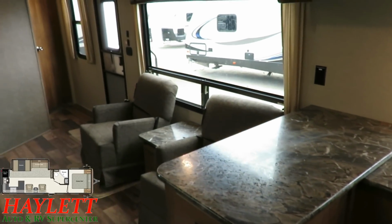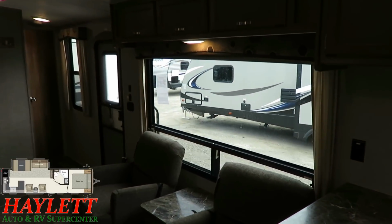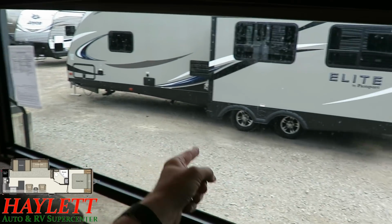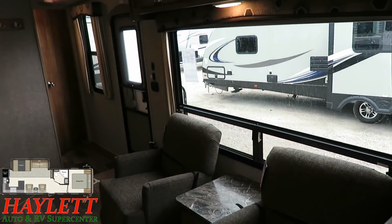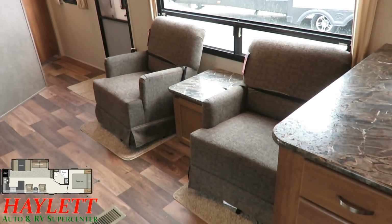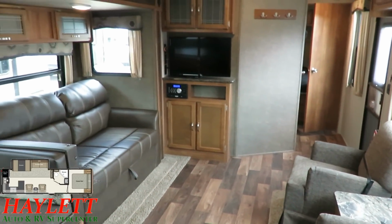And this is why I like rear kitchens more than rear livings for destination use, because you get the same big window overlooking, except in a rear kitchen, this window is looking straight out under your awning, looking at your picnic table at your campsite. It's not looking back at the neighbors. And you get the same 2 rocking chairs here as you would with a rear living room, but you're gaining more kitchen and storage space than any rear living room could ever dream of offering you. That's what's great about these guys.